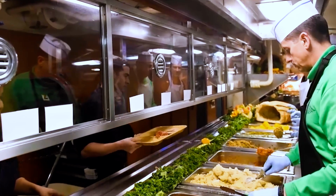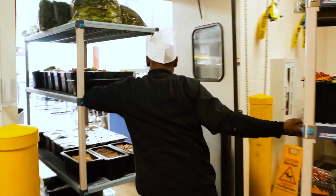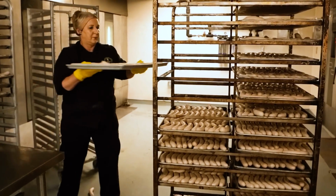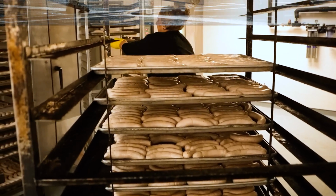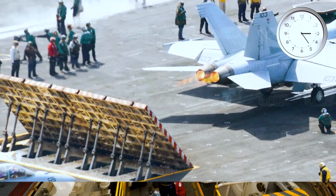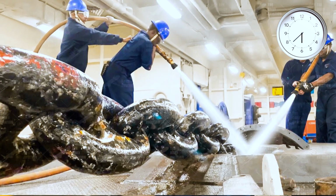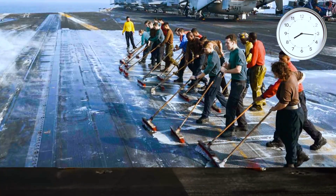It is easy to calculate the workload that falls on these people. Try to provide at least 3 meals a day to 4,500 people. As we've already said, the standard shift on an aircraft carrier lasts 12 hours. However, during periods of training or combat operations, the work schedule can become even more demanding.